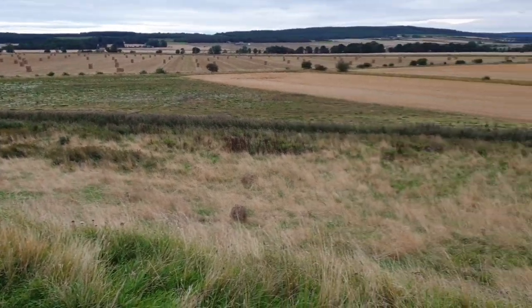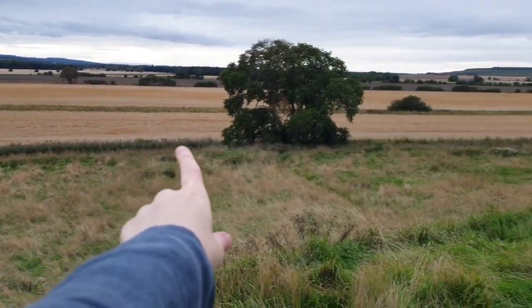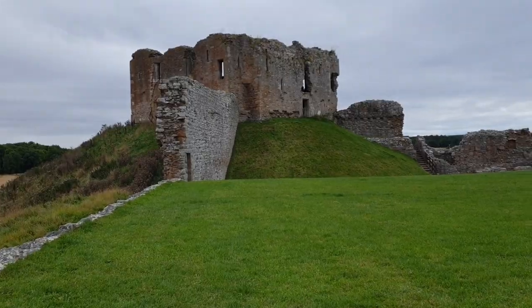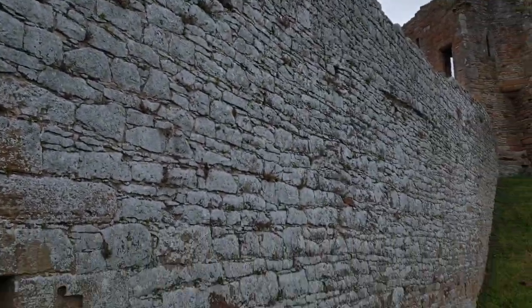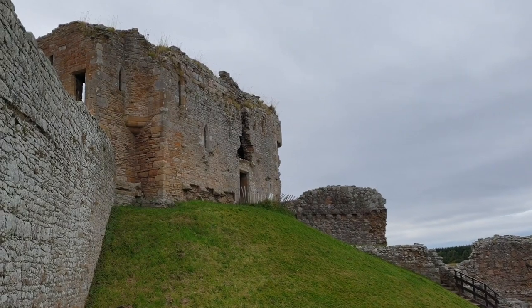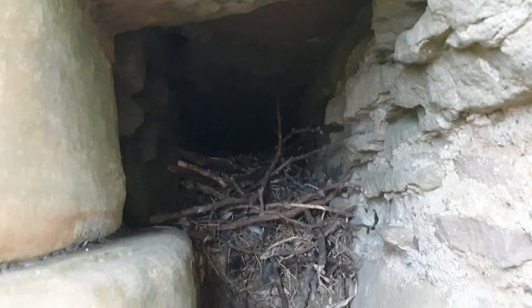Somebody's walking there. There you can see the dark ring, that's the circular ditch that goes all the way around the castle. Another postern. Look at this wall. And there's an additional ditch for defense, I suppose. Some bird built its nest inside of this nook here.